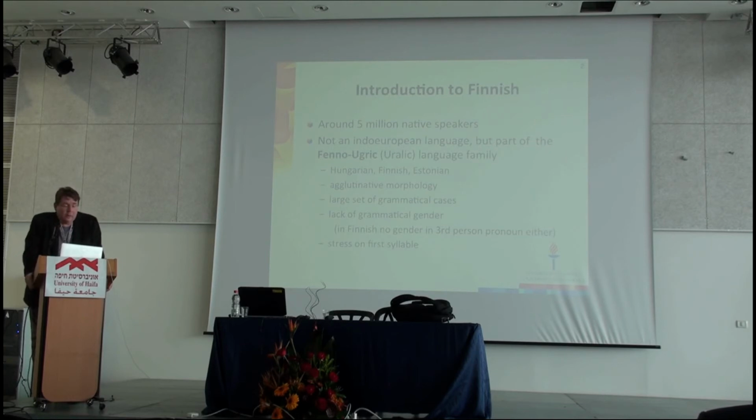What's typical to all Finno-Ugric languages is that they have agglutinative morphology, which means that there are not many pre- or postpositions, but instead inflectional endings. For example, in the case of Finnish, you can have a number of inflectional endings in the words, making the words quite long. Finno-Ugric languages typically have also a large set of grammatical cases. They lack grammatical gender. Finnish, for example, has no gender even for the third person pronoun, which is nice from the equality point of view, I think. And as you might notice from my accent, Finno-Ugric languages have stress on the first syllable. I think it's evident also in my English.